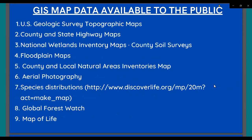Next thing we'll talk about is the GIS map data available to the public. Where can we get GIS map data? We can get it from the USGS, that is US Geological Survey topographic maps. We can also get data for county and state highway maps, national wetlands inventory maps, county soil survey. We can also get floodplain maps, county and local natural areas inventory map. We can get it from aerial photographs, sheet distribution, Global Forest Watch, and Map of Life. But we'll be talking extensively on Global Forest Watch and Map of Life.